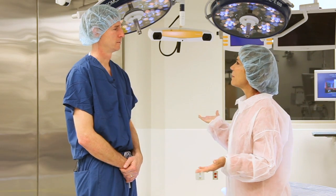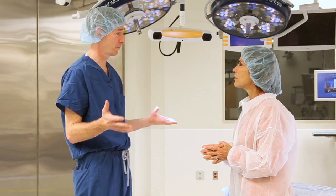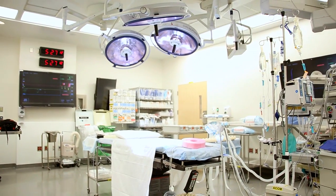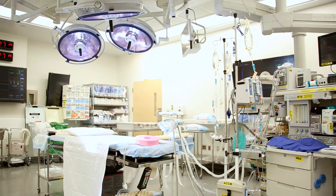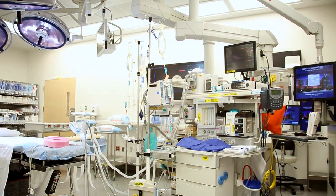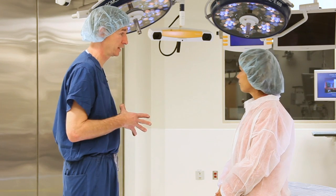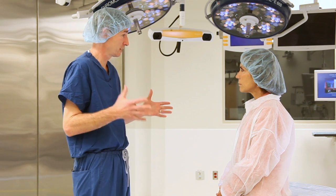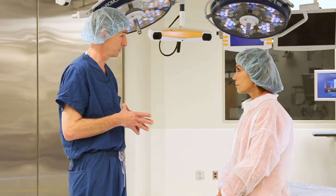So Dr. Weingart, tell me about the OR. Well, we're here in our new operating rooms today. We have nine neurosurgical operating rooms, and we do a variety of different cases. We do major brain surgery cases for tumors and for aneurysms and other brain vascular malformations, and we do very complex spine surgeries also. This particular room that we're in is the intraoperative MRI scan room, and this is a very special room that very few centers have in the country, let alone even the mid-Atlantic or northeastern area.